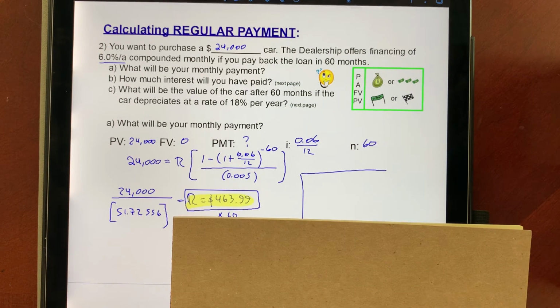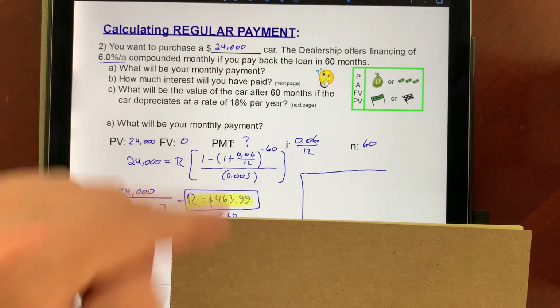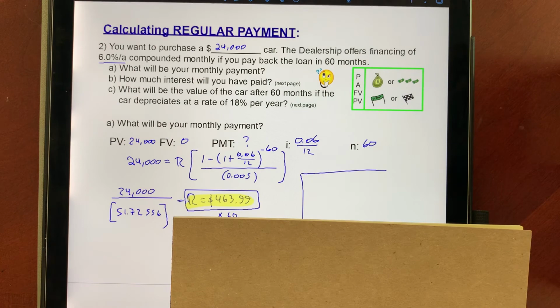But how much interest did I pay? Is it worth it for me to pay extra money to get the car right now? Or should I get a different car? Or should I not get a car at all? Well, to figure out the interest, it's just how much did I pay versus how much did I take. And I know I borrowed $24,000. So anything that I paid above $24,000 has gotta be interest.